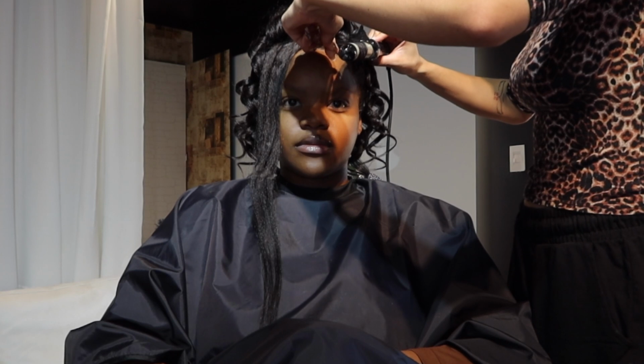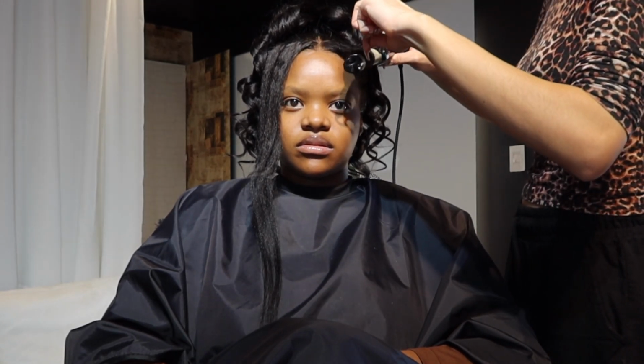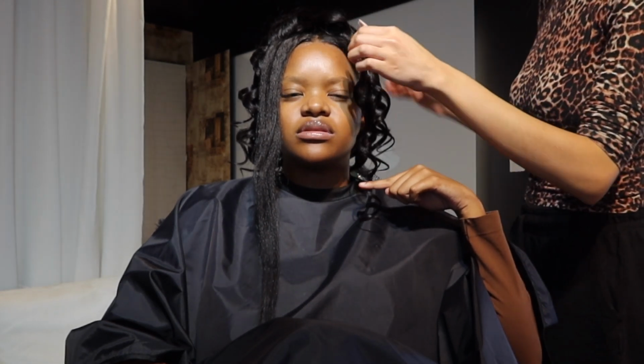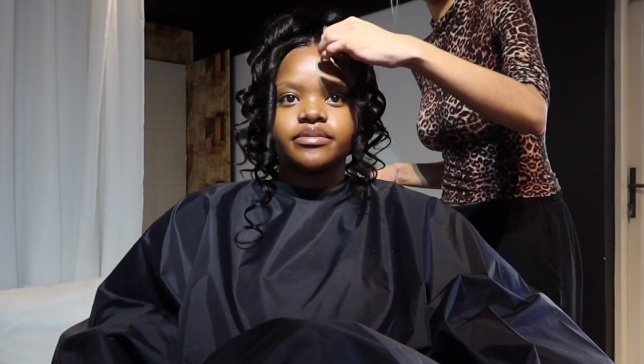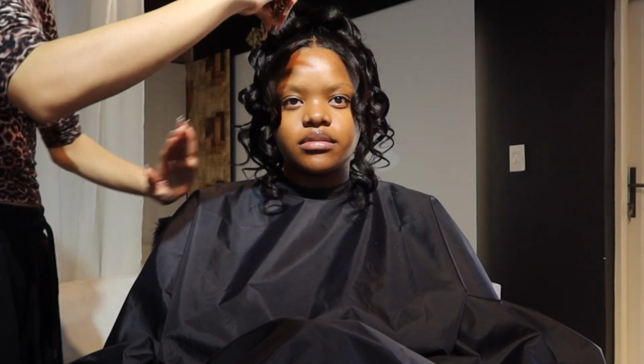I just had to blow dry the hair down so that it was straighter. You would have seen if you watched my vlog. But yeah, this hair is great. It acted like natural hair. Obviously, it wasn't as kinky, it wasn't as curly, but it was a beautiful blown out natural yaki texture. So I do recommend. I think this was perfect for winter, and this is my final look.